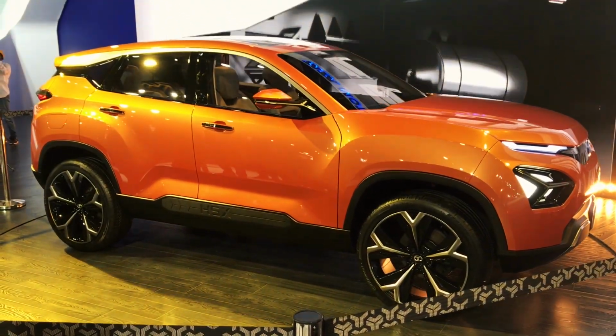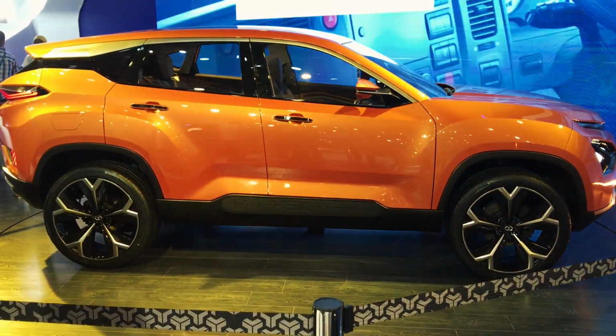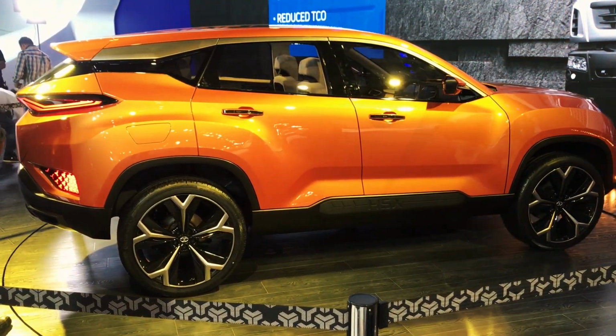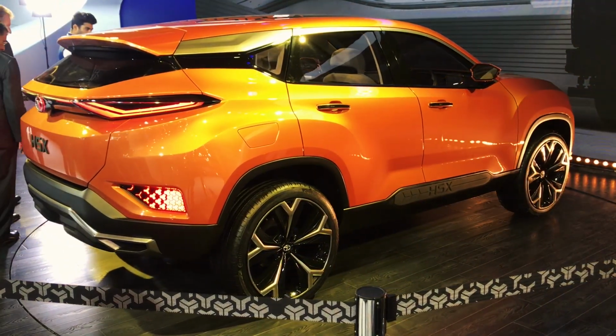Shown right now in concept form, it is based on the Land Rover L550 platform. Tata Motors is calling it Omega Arc, the platform, and it is jointly developed with Jaguar Land Rover. In fact, this is the same platform that underpins the earlier Discovery Sport, so you can expect this SUV to have solid capability both on as well as off the road.